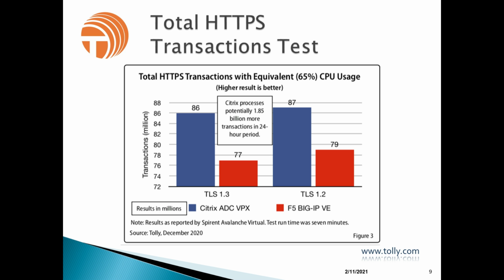Okay, so then the last of our pure ADC tests, and we'll get to some of the web application firewall variant. Just to take a look, and we had mentioned this a little bit earlier, if we look at our transaction test, we ran a test 7 minutes, we could run it for 7 hours, 7 days, whatever. Again, with equivalent CPU utilization, trying to help you understand what you get bang for buck in terms of the throughput. You'll see here that just in our particular 7-minute window, there was a pretty significant delta between the Citrix and the F5.